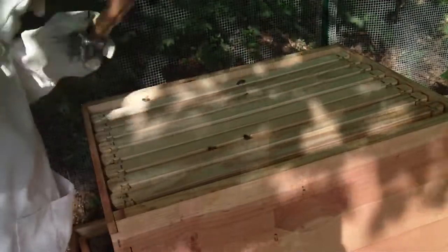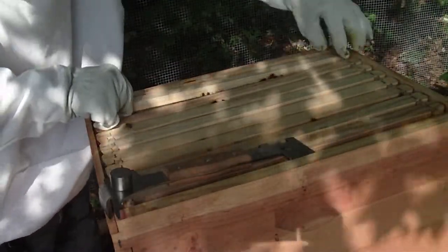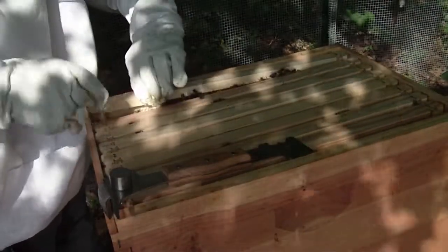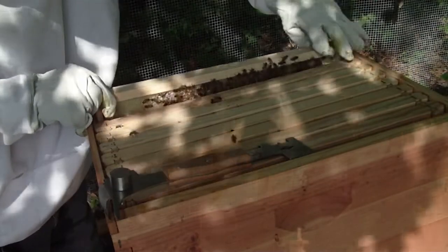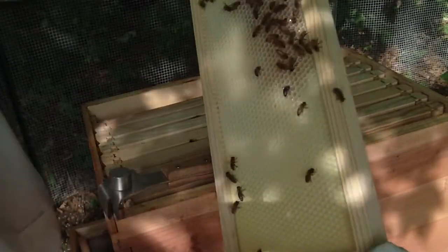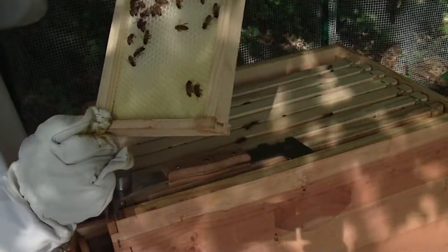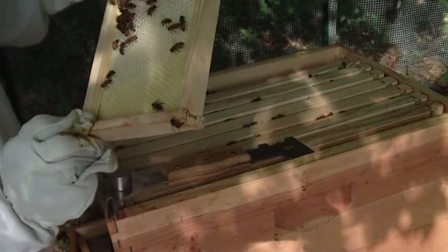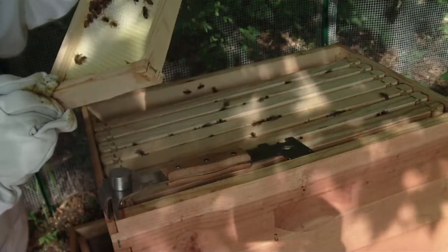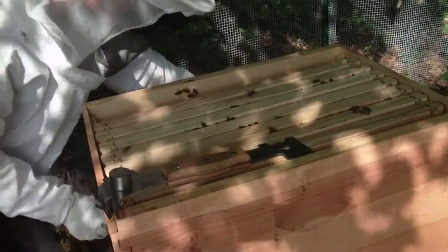Pull out a few frames, see what we got going on here. Yup, building it out nice. Yeah, starting to get some nice nectar in there. Beautiful, a lot of young bees, but definitely full of bees for the honey super. It's amazing, there's a lot of bees in there.